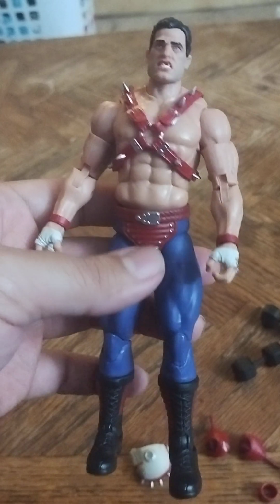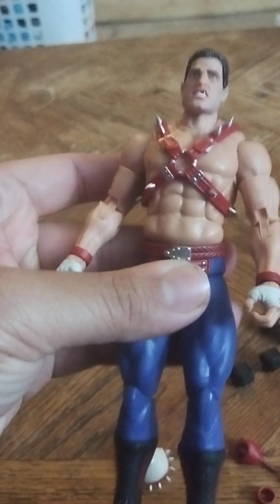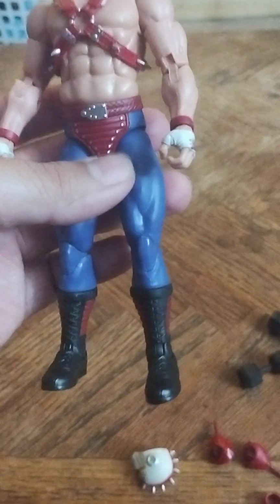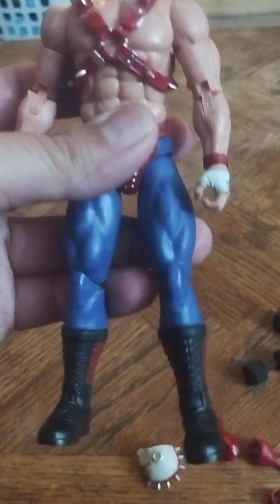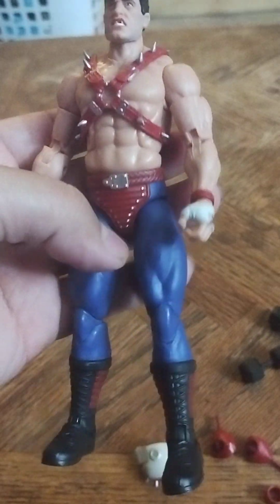torso, I guess a crotch piece. Obviously there's a plastic crotch under there. But this rubber part's nice because you get flexibility there. And it's got the details, it's got the riveting details, the paint details.